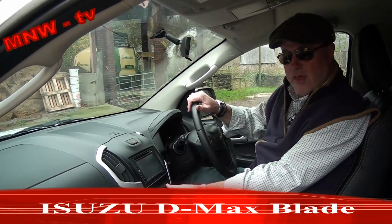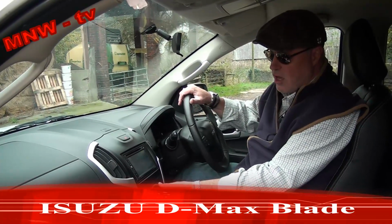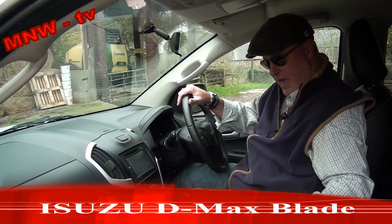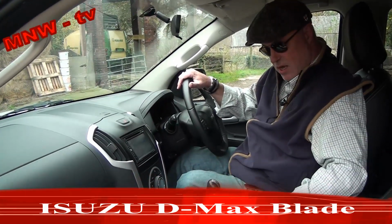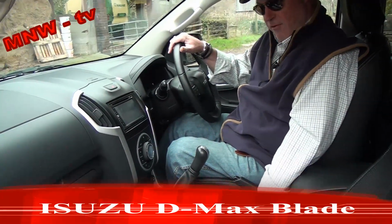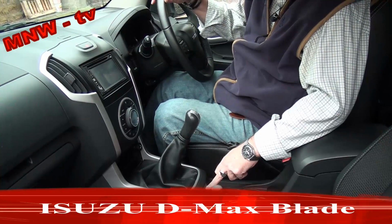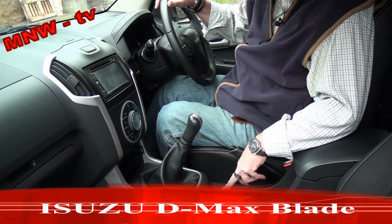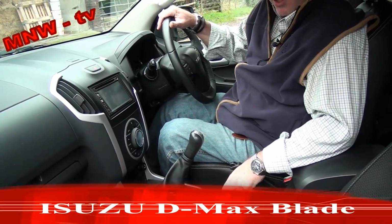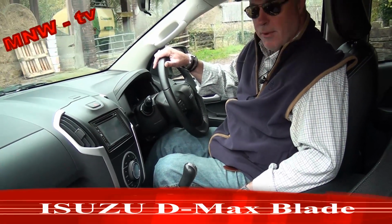Multifunction wheel, all the heater controls and everything else apart from the indicators are controlled from this large central pod. And besides the 6-speed box, 2 high, 4 high and 4 low are operated from this rotary switch down here. The only thing you've got to do to go from 4 high to 4 low is stop. Don't try and do it on the fly. 2 high to 4 high you can do on the fly. 4 low, you must stop.